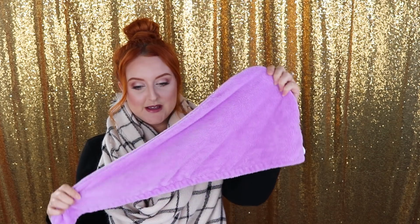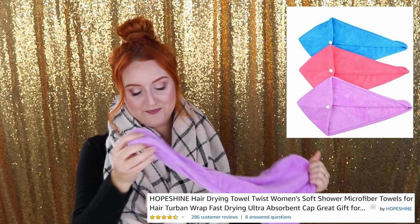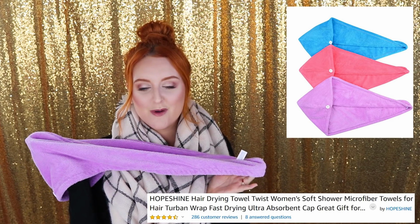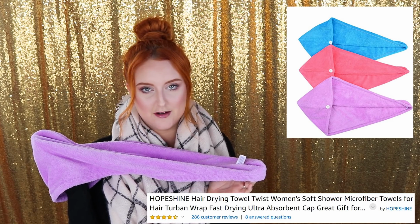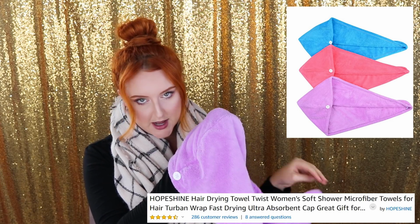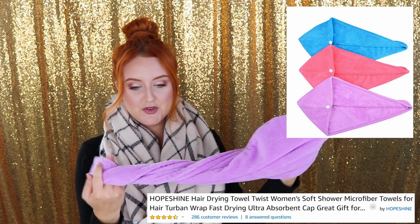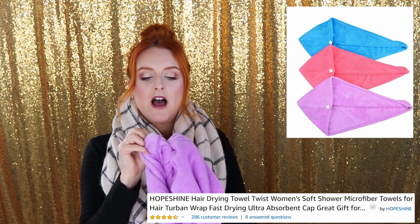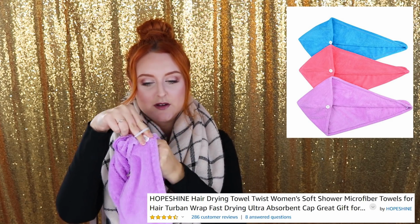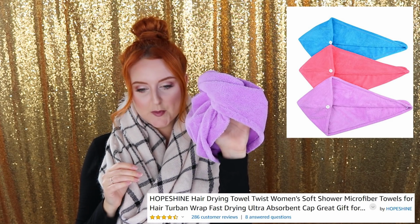So this is, I think it's called the Hope Shine shower hair turban, 3-pack. These are little microfiber hair towels, because you don't want to put a whole towel on your head. This is easier. It's a little twisty turban. You flip your head over, put this end on, and then twist, twist, twist, so your hair's in there. Then there's a little elastic loop, and you just put the elastic loop on the button, and there you go. Little hair turban.